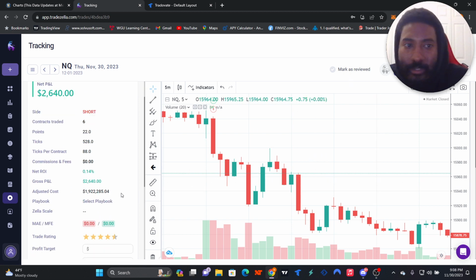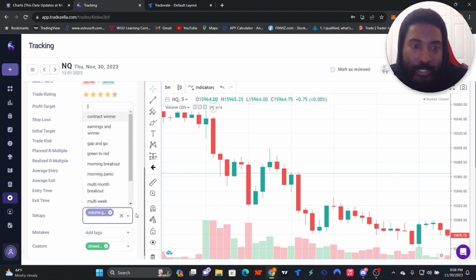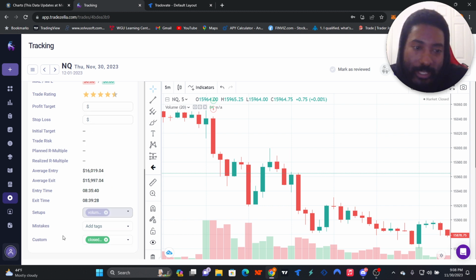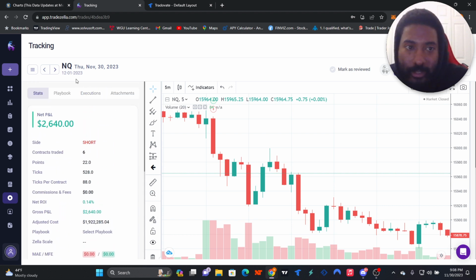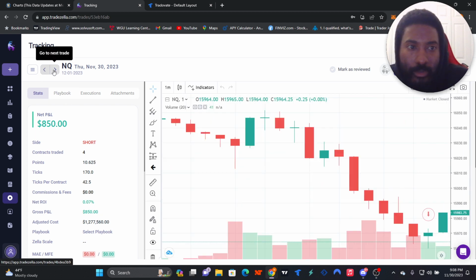I added, let me see, I added a note here. So you have your setups, you have different tags. This one was a volume tag because the volume came in, confirmation came in, and then I added another tag which basically says I closed the trade too early. Closed too early. Should have held on longer. Let me see my note that I put in my actual journal. That's the second trade. Let's go back.